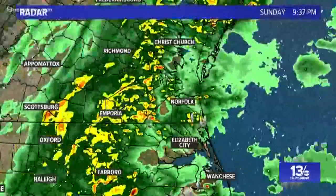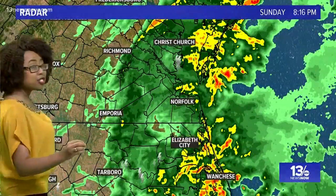Let's take a look now over the Outer Banks. This is Duck, North Carolina, everybody. Those raindrops just sprinkling from the sky, and it's not just in North Carolina. It's across the entire viewing area, and it's been the past few hours.